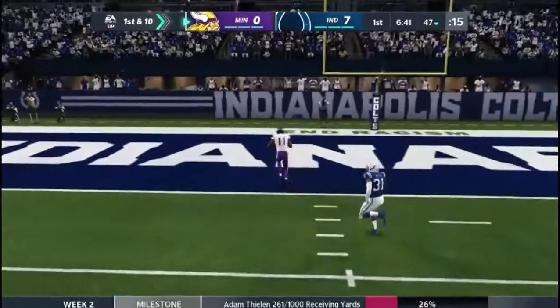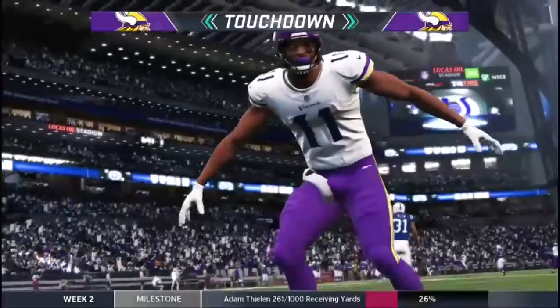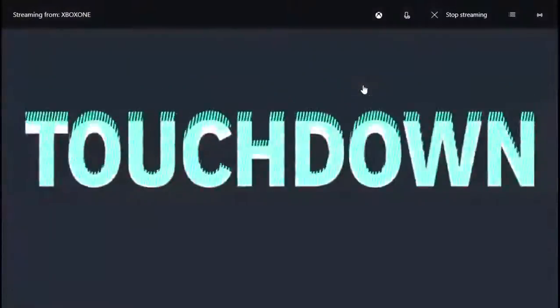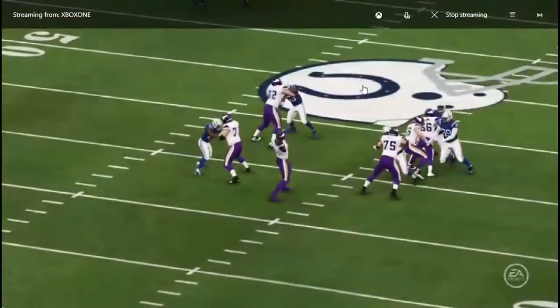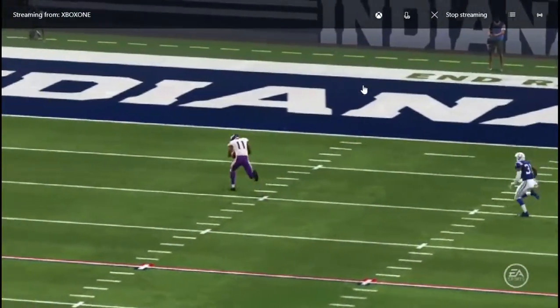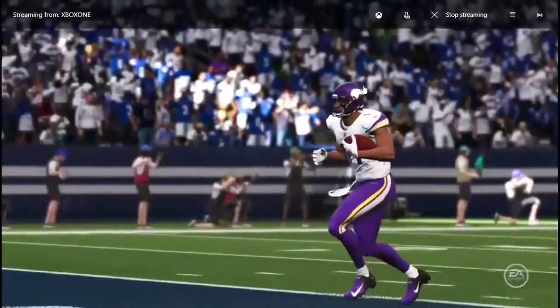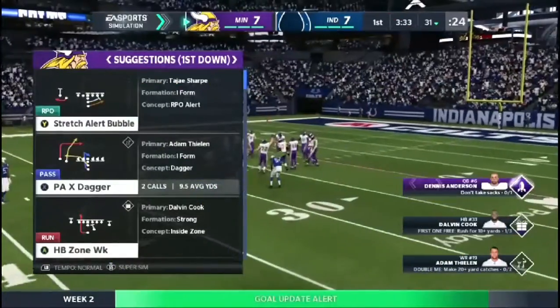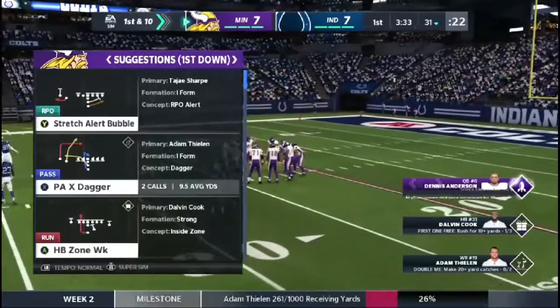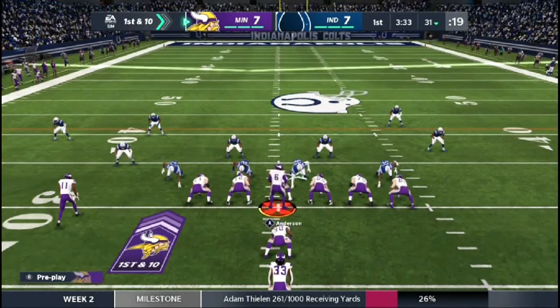Oh, wide open! Complete. Touchdown, Vikings. Tajae Sharpe, his first touchdown of the new season. And the Vikings are an extra point away from tying this thing up. They scored the most points of anyone on opening weekend, and now in the first quarter. Right now, we're all even. It's a tie game as we drop you back in and the offense gets set to take over.